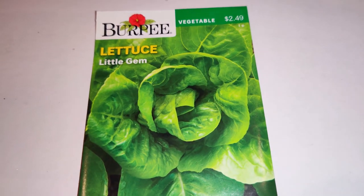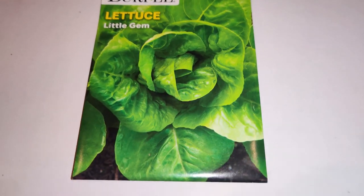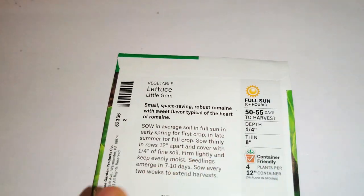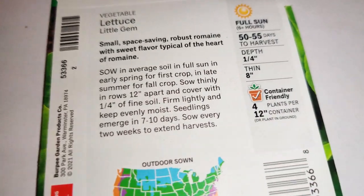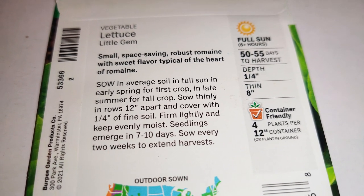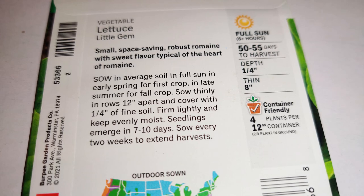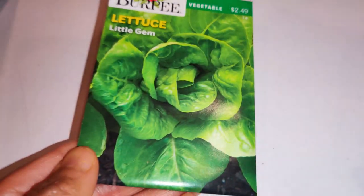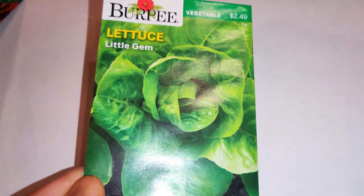Next, I have this lettuce, Little Gem. I've seen people buy the Little Gem lettuce from Baker Creek, so I was curious since they had it there to order the seeds. Small, space-saving, robust romaine with sweet flavor, typical of the heart of romaine. Ooh. See, from the top view, it doesn't look like a romaine.